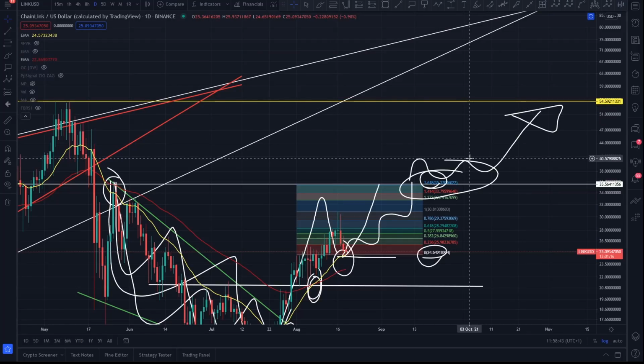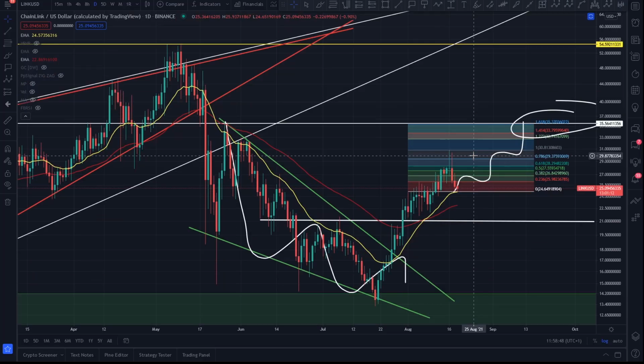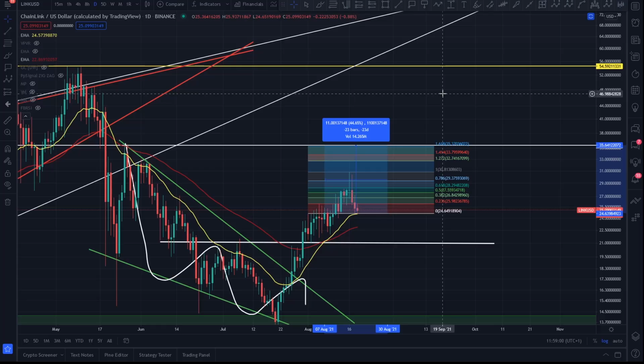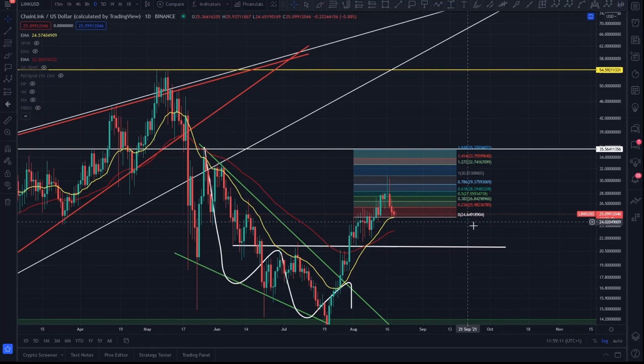So it's looking good. You do want to see it coming back to support, to test support for continuation. That's exactly what Chainlink is doing right now. So from there, set stop losses, but this could be a beautiful little long of around about 44% for Chainlink on the next impulsive wave, providing it holds support. It is all about support, so set stop losses, okay, because this could be a little pullback before the spring and a beautiful upside to the 1.618, $35 for Chainlink here in this bull market, okay?